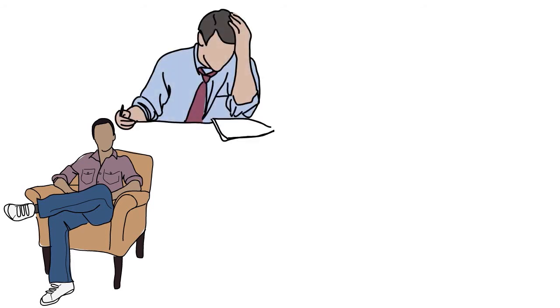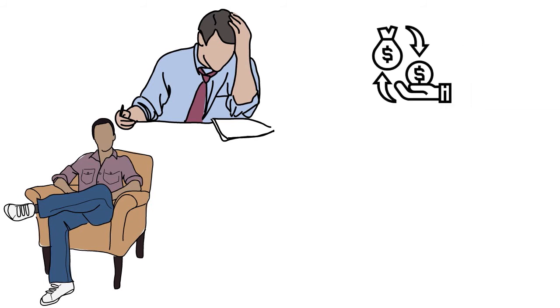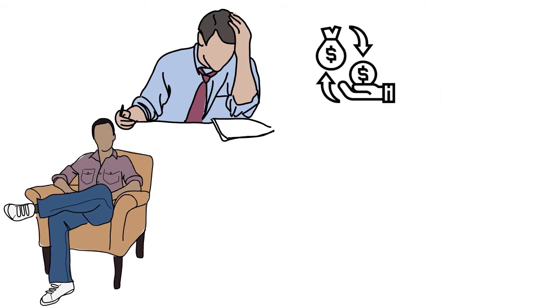And there are a couple of things you can do. Please consider debt consolidation. Debt consolidation allows you to repay your debt in a single loan with one monthly payment, often at a lower interest rate.